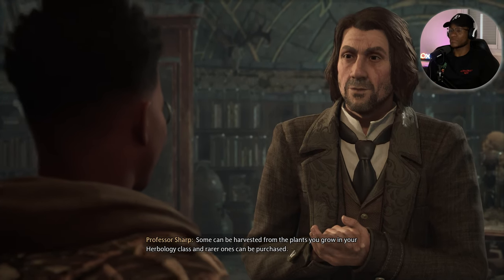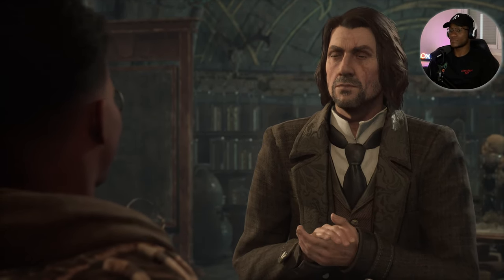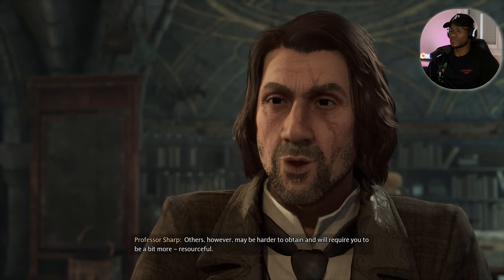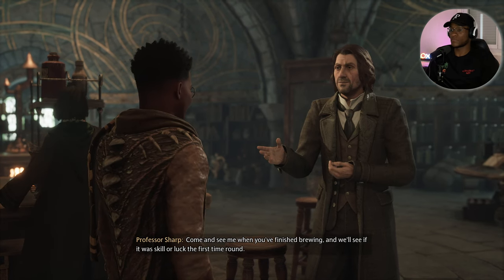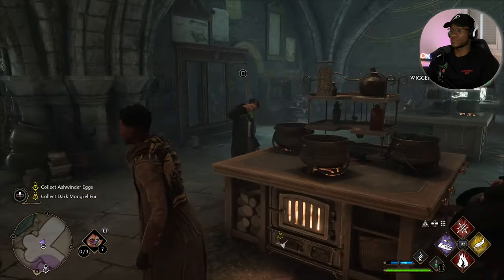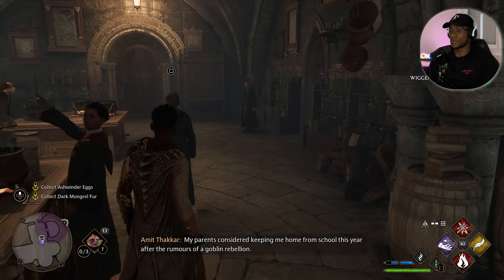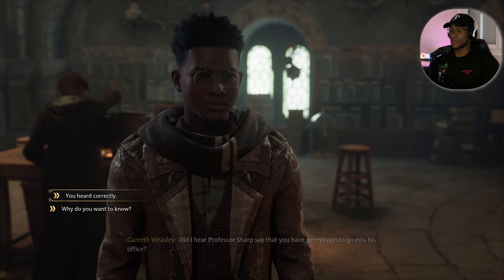But in the future, you'll be expected to provide your own ingredients. Some can be harvested from the plants you grow in your herbology class, and rarer ones can be purchased. Others, however, may be harder to obtain and will require you to be a bit more resourceful. Come and see me when you've finished brewing, and we'll see if it was skill or luck the first time around. My parents considered keeping me home from school this year after the rumors of a goblin rebellion. Did I hear Professor Sharp say that you have permission to go into his office?